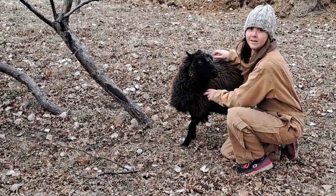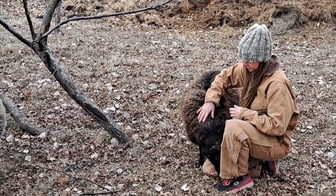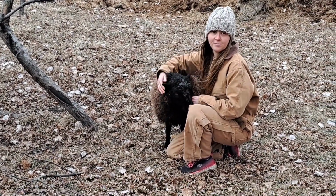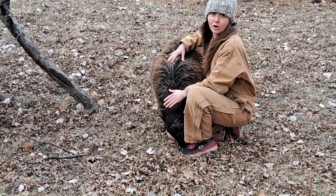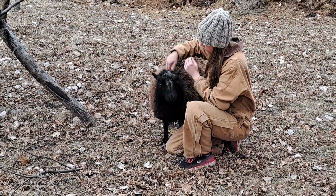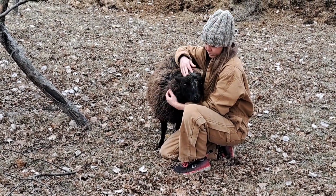So you will need to check for lice with a flashlight. So this is Olympia, and this is the one that actually initially had the lice. To identify the lice, you will need to grab a flashlight, and you're going to need to part the wool so that you can see down to the skin. You will be able to see the lice moving with a flashlight. It's even trickier on a sheep like her because she's black, so it is pretty difficult to see.